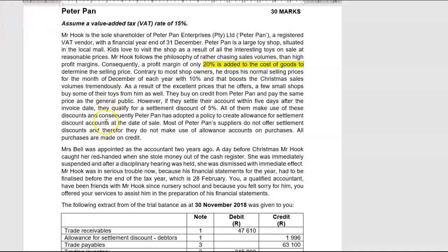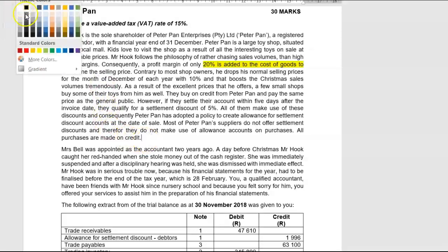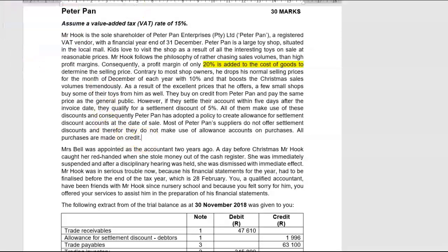Let's do that. So, say the normal markup percentage here is 20% on cost, so 100 plus 20 equals 120. Now, contrary to most shop owners, he drops his normal selling prices for the month of December of each year with 10%, and that boosts the Christmas sale volumes tremendously.